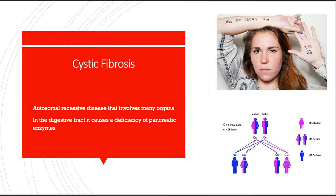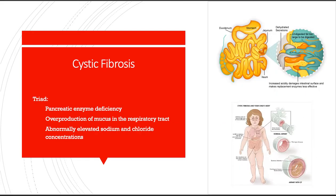They need to take replacement enzymes because once everything is basically clogged off, they don't make the enzymes that you and I have to digest food. And so they have to take supplements. They're often diabetic because the pancreas is basically non-functional. So lots and lots of issues.